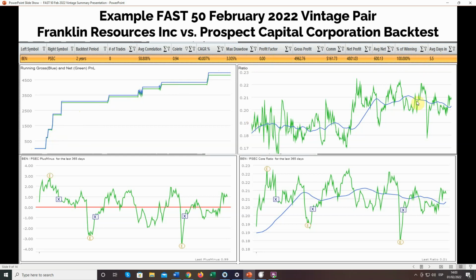Here is the ratio over the last 2 years. You can see it's very flat, with lots of zero crossings, which is what we want to see in reversion to mean pairs trading. And down here you see the plus-minus chart for the last year. So we're looking at this section. And you can see entry here, exit here, winner. Entry here, exit here, winner. Entry here, exit here, winner. And you can see those reflected here.